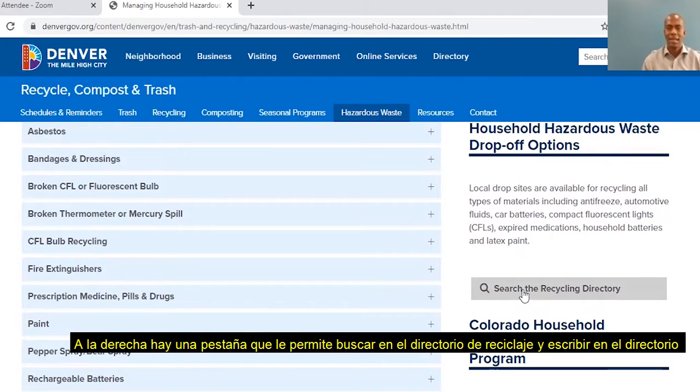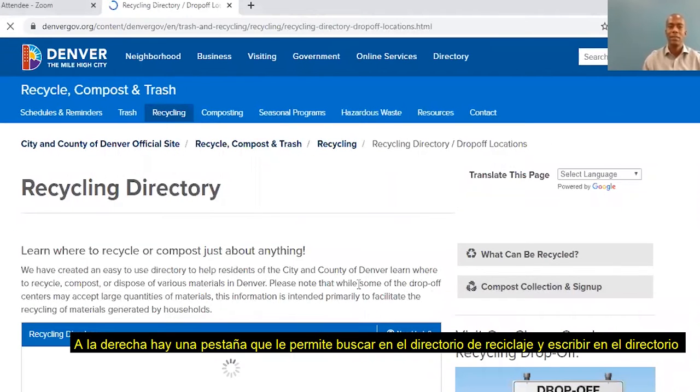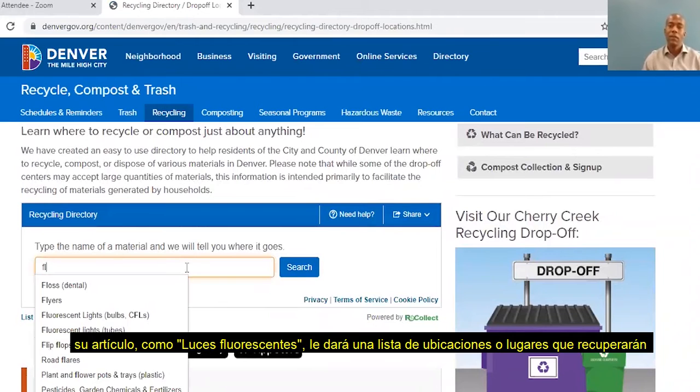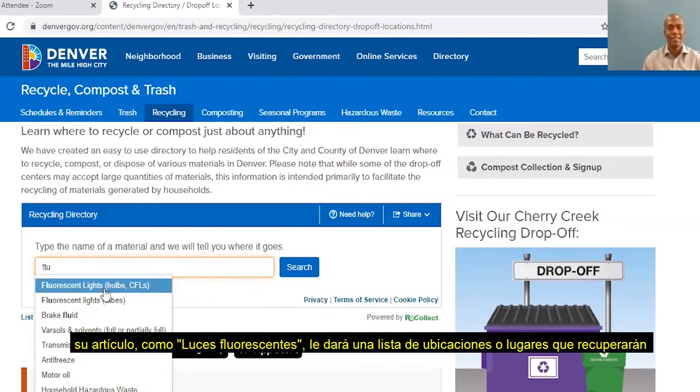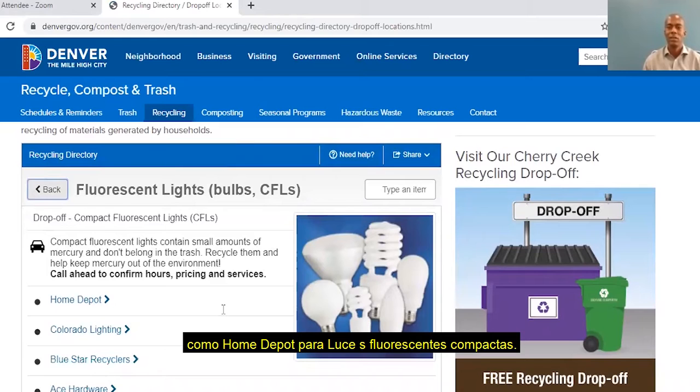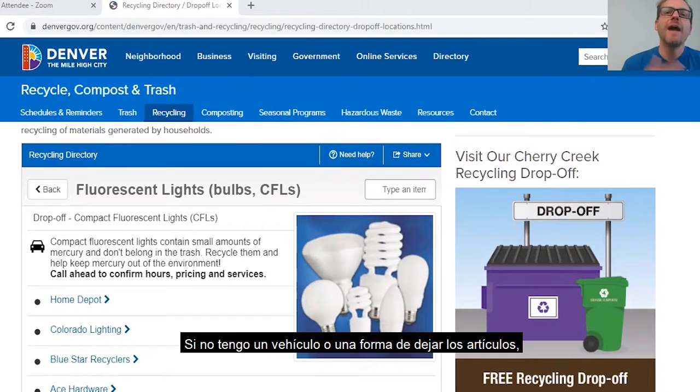On the right is a tab that allows you to search the recycling directory, and by typing in your item, say for example, fluorescent lights, it will give you a list of locations or places that will take back these items, like Home Depot, for example, when you're dealing with compact fluorescent lights. Now, if I don't have a vehicle or a way to drop off items, is there another option for someone to come to my home and pick them up in Denver?